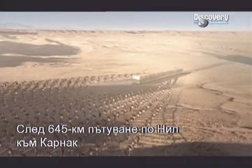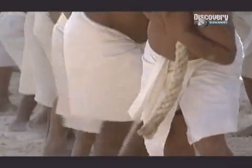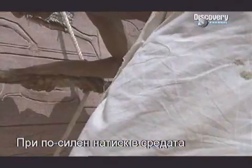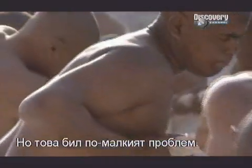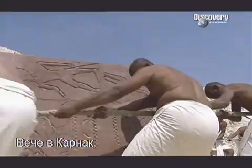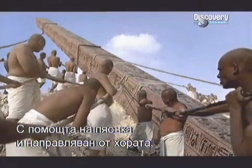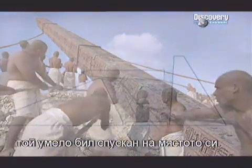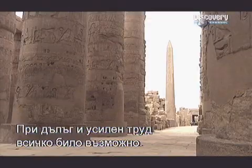After the 400-mile river journey to Karnak, the chances of a mistake increased dramatically. Too much pressure in the middle, and the giant slab would snap under its own weight. But this was just the easy part. On arrival at Karnak, the giant granite block was hauled up a mound, base first. With men to maneuver and sand to do the real work, the giant stone was skillfully lowered into place. With time and enough labor, anything was possible.